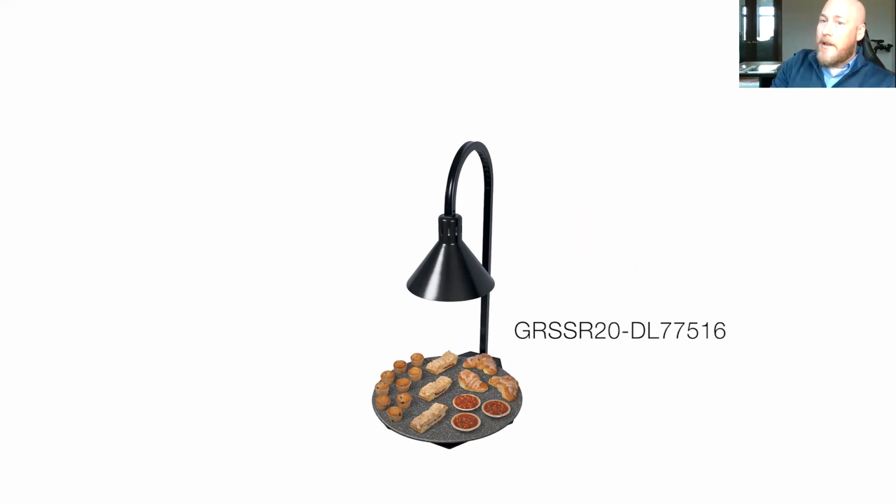But in Dan's defense, if you've been in any of these classes before and happen to cover some of these different products, the model number doesn't leave anything to the imagination. It literally tells you exactly what you're gonna get, okay? GRSSR: Glow Ray Swan Stone Round, 16-inch diameter. DL: decorative lamp, shade style 775, and it's mounted 16 inches above the surface. So it really tells you exactly what you're gonna get.